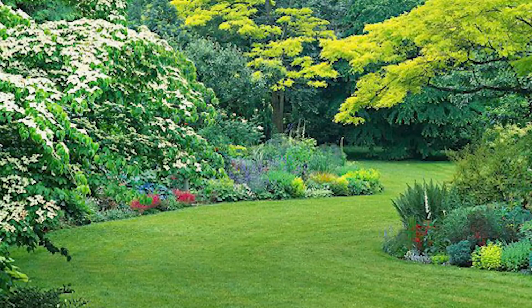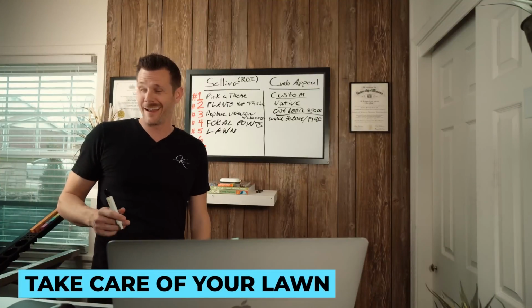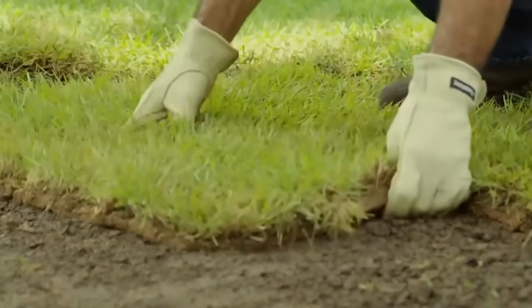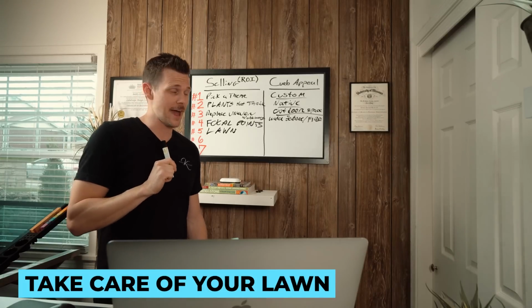I can tell you, my neighbor right across the street, all he did was aerate and overseed, and his lawn is looking better than mine, and I sodded last fall, and I'm kind of jealous of the guy. So, there is something to be said with that.